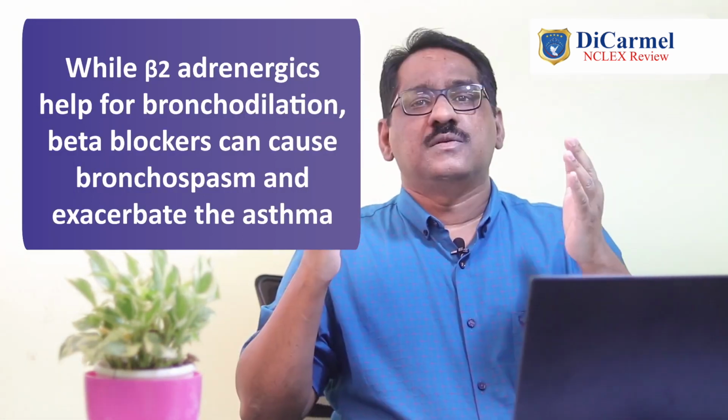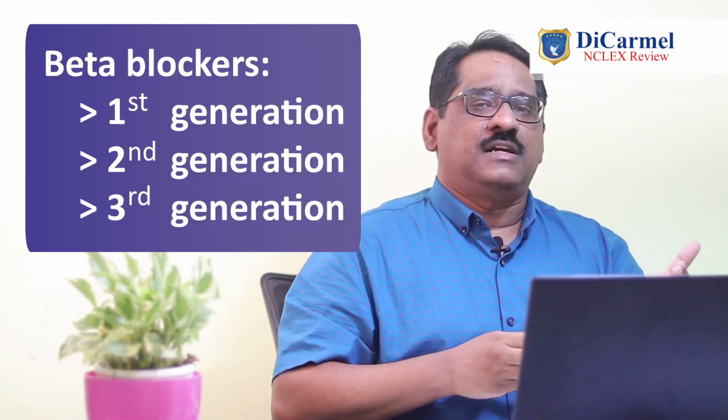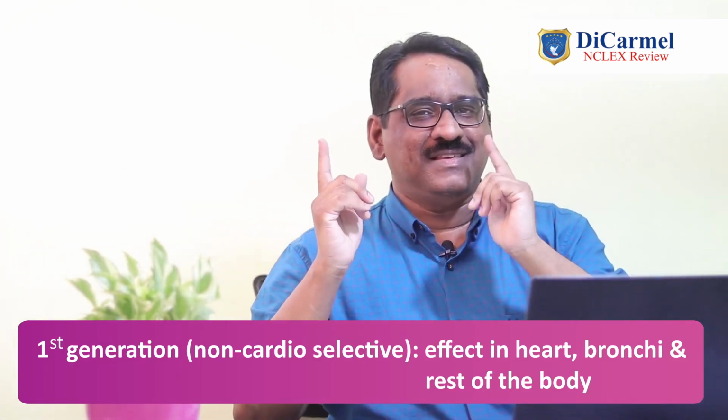asthma exacerbation. So does that mean a patient with asthma cannot get any beta blockers? Not exactly. And why? Because there are different generations of beta blockers. As you can see, there is first generation, second generation, and third generation. So when we say first generation, these are the ones with an effect in the heart and in the bronchi and the rest of the body at the same time.